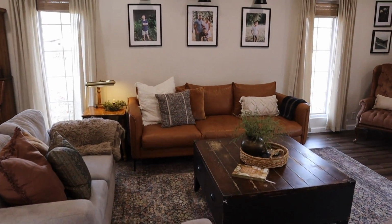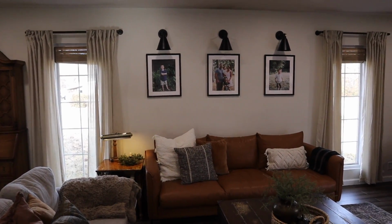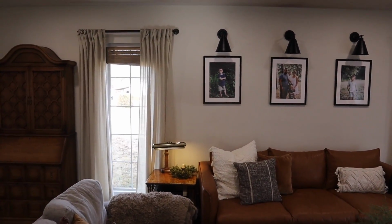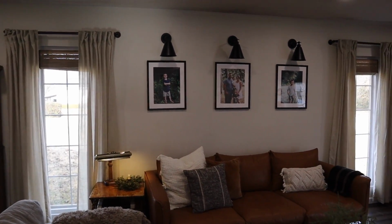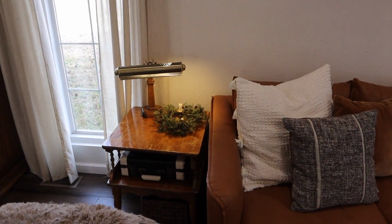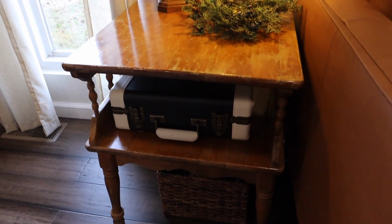But anyways, we still have our 3 pictures with our 3 sconces. We have our curtains, which I also have saved in my Amazon storefront if you're interested. And then we have our bamboo shades there as well. We have those all throughout our living room. I showed you guys this the other night, the thrifted table, and then we have our record player down there.